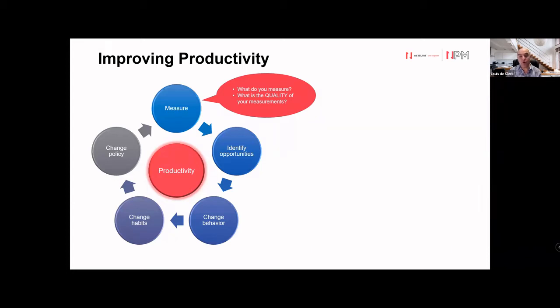And then making sure that the quality of the data that you measure is adequate enough so that you can actually affect the change. And this is, of course, what our product and the general sense of monitoring for productivity should focus on.